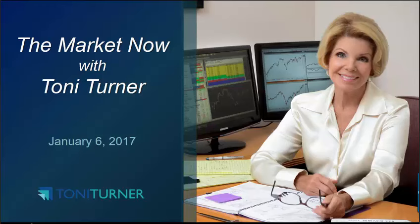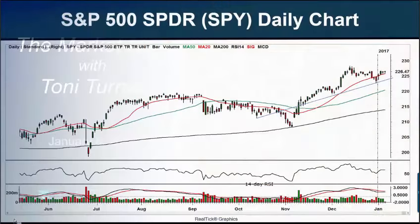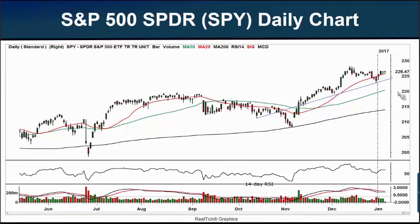And now let's go on to three charts that could give us some insight into the week to come. First of all, as we usually do, we're going to look at our daily chart of the S&P 500 SPDR, symbol SPY. This is the exchange-traded fund that closely follows our S&P 500 index. As I captured this chart today, the SPY was trading at $226.47. That's about 2264 on the S&P 500 itself.